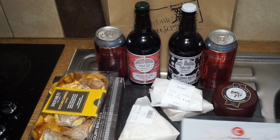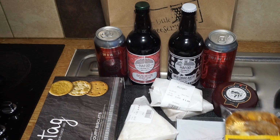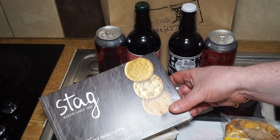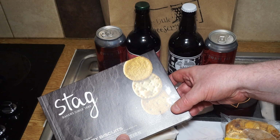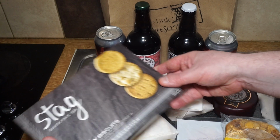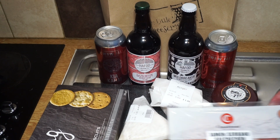They're nice. We're going to have a nice little charcuterie and cheese meal later on, and to go with all that, my brother picked up a nice bag of cheese biscuits. So there's oat cakes, whole grain savouries, water biscuits, and they're infused with parmesan and garlic, chilli and rosemary, so they'll be nice to go with the cheese and the charcuterie.